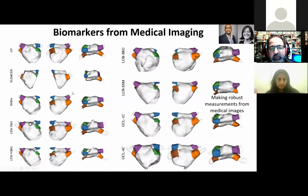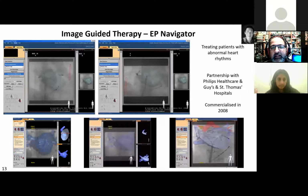So this is an example of using CT or MR images and then extracting out the left atrial shape. All of these pictures are atria from different patients, and the algorithm we developed extracts out the shape accurately. Of course, that's then used to help the clinicians do their decision making and do the procedures they are going to do to treat these patients. Once you've got the shape of the atrium, you can then use it to help the doctors to treat the patient.